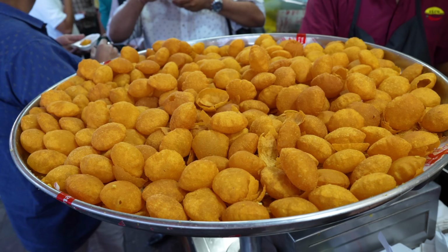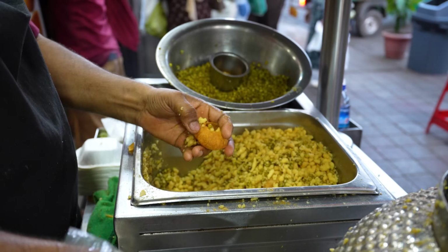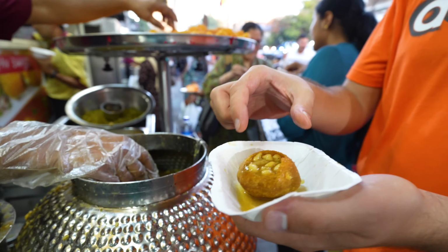So we've come to a super popular, crowded local joint called Elco Pani Puri House. We've come for their Pani Puri. So you saw the puri this morning. It's the same thing here, but they're smaller fried puris. And then pani is water. So they fill it with a special tamarind spiced water. And you just sit there and they keep feeding you.